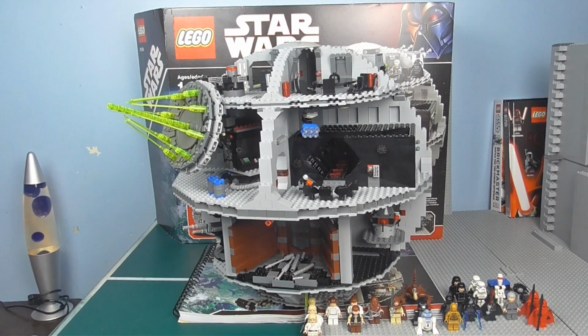And today I am doing it on the Ultimate, the Death Star, set number 10188, ages 14 plus. Comes with 3,803 pieces and is still retailing for £275 or $400, and I believe it's €350, but I'm not sure on that. So then, here we have the best-selling LEGO Star Wars set, and possibly the best-selling LEGO set of all time, the Death Star.